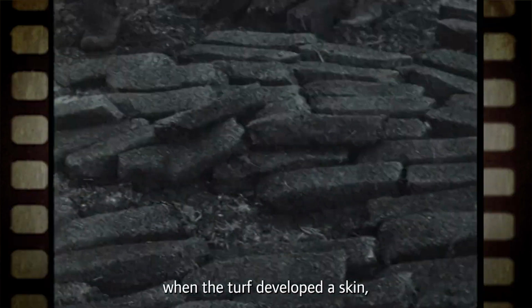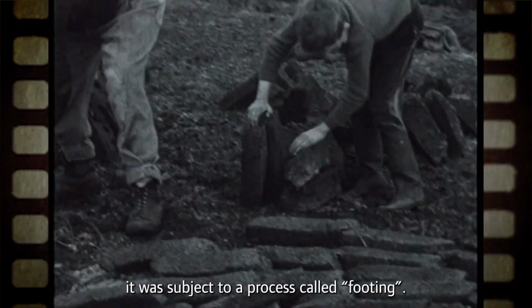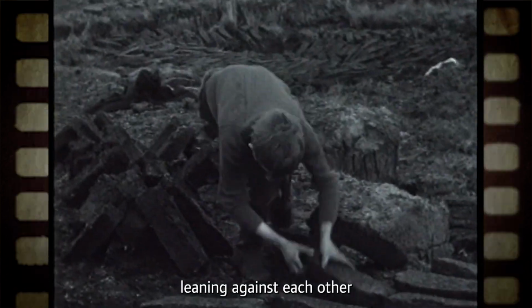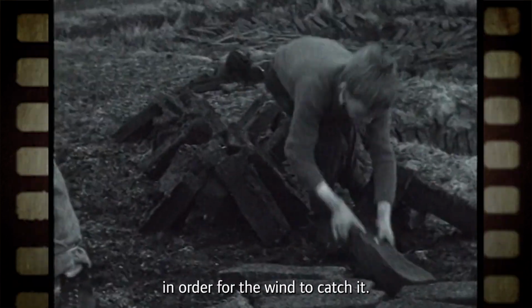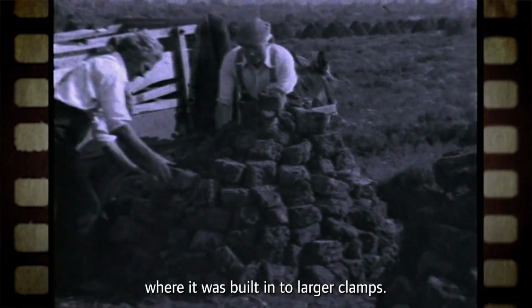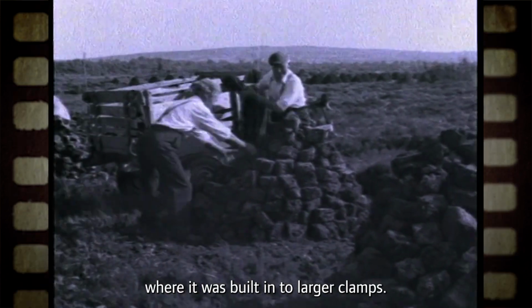After a few weeks, when the turf developed a skin, it was subject to a process called footing. It was put standing up, leaning against each other in order for the wind to catch it. Then there was another process of ray footing where it was built in to larger clamps.